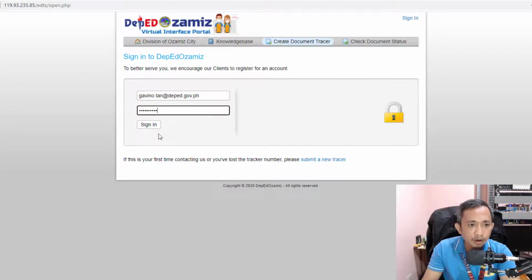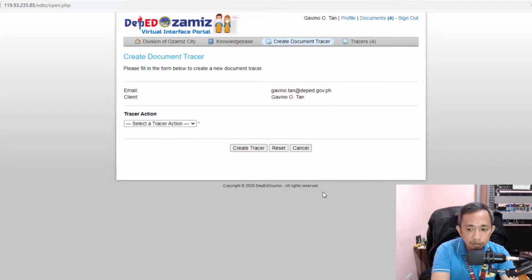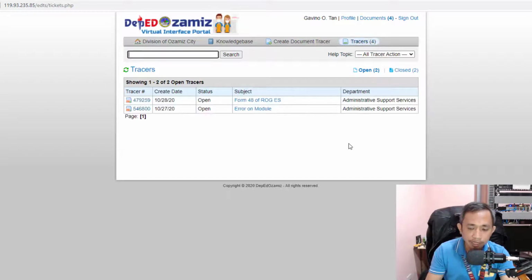Okay, so why should we log in? We log in using our account because we might need to trace our submitted documents. If you notice, here's the tracer. You have 4 documents that are already submitted. Just click the tracers and you can find archives of your submission, the history of your submission.